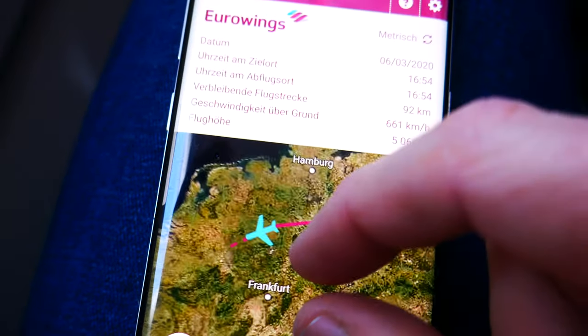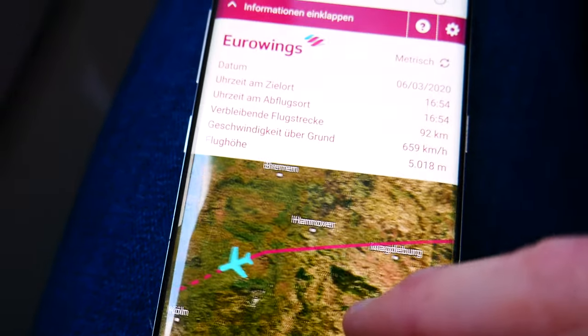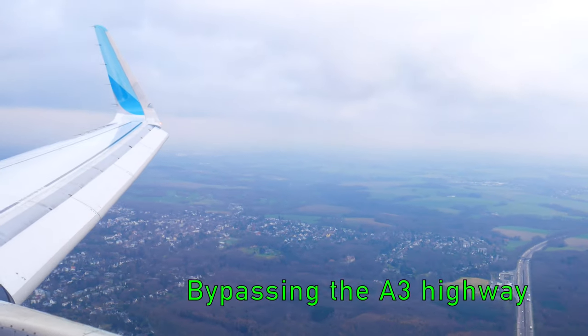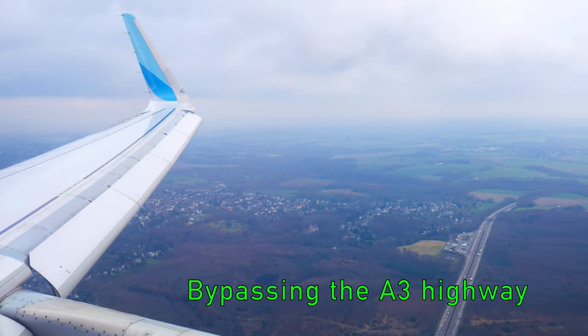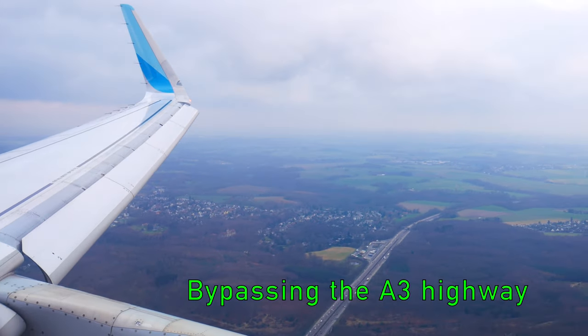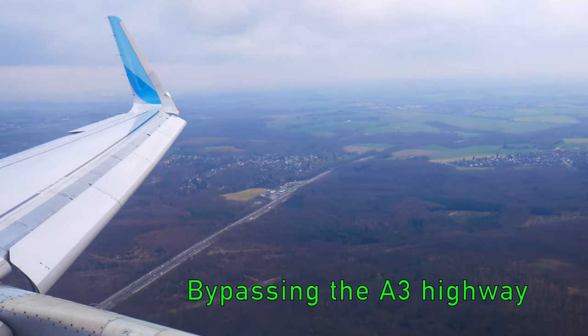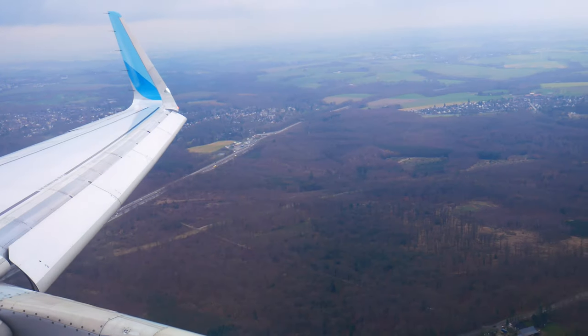So as you can see, everything was smooth, we were descending and the flight path was okay. And then we bypassed the A3, which is normally really the final approach. And then the plane made a left turn, which was really unusual. I have never seen that at that point in time. Normally you're quite stable here and nothing happens.